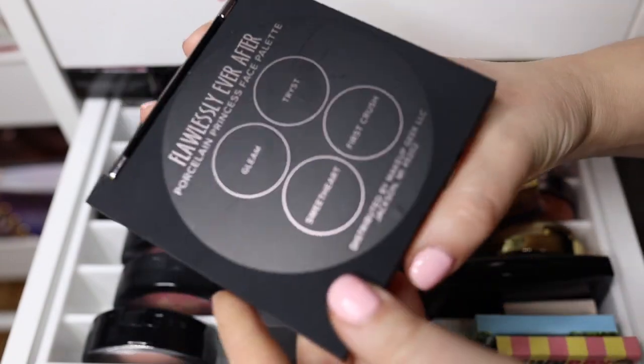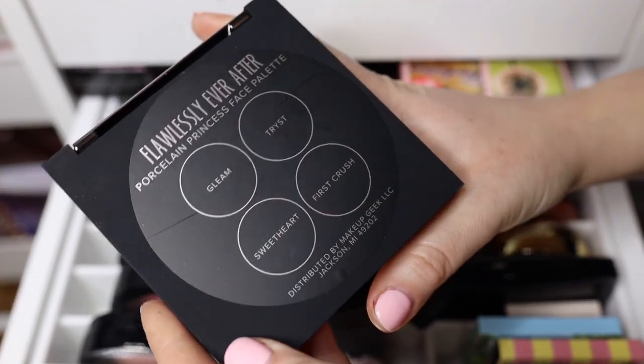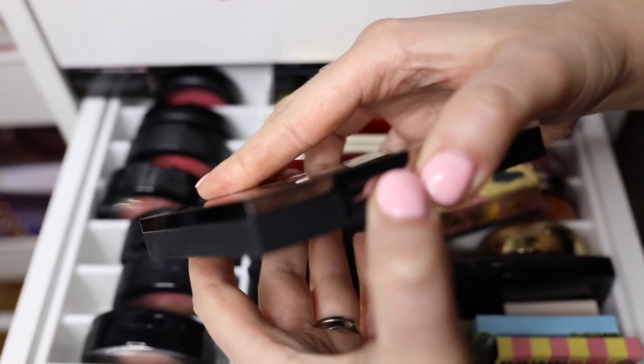We have this Makeup Geek, the Flawlessly Ever After.